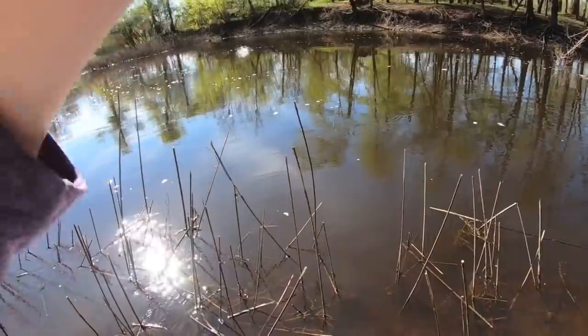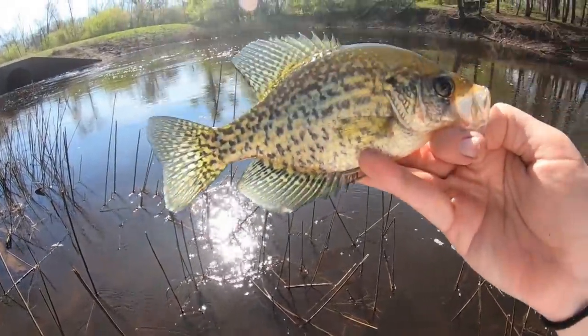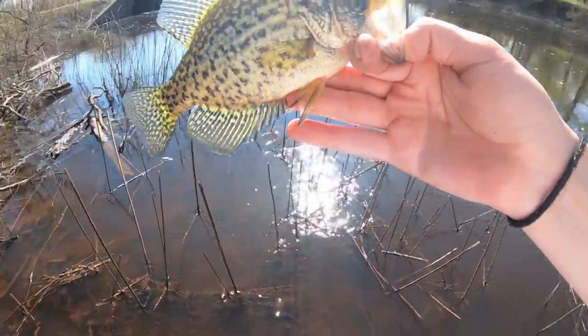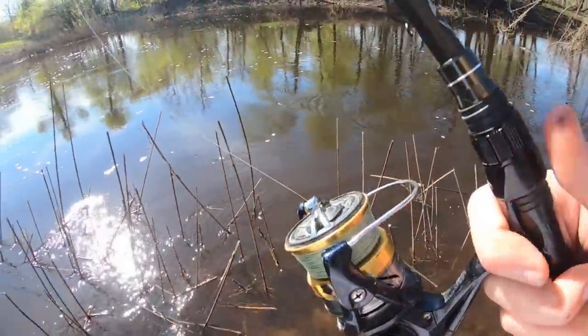Oh my gosh. Uh-oh. I just caught another crappie. Okay, so that is another 50 points. That puts me at 140 points. 5 points ahead of Cole. Woo! Feels good to be in the lead.